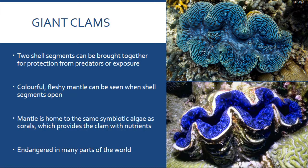Now some people use that muscle in traditional medicines and that kind of thing. And of course the shells themselves are very beautiful as well, and so they are often sold as decorative ornaments. Now giant clams really do live up to their name as being giants, all right? They can weigh up to 200 kilos and can live for over 100 years.